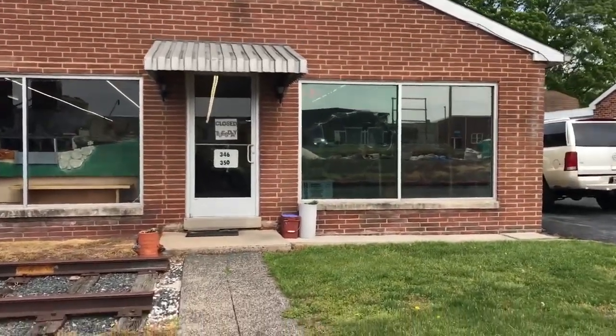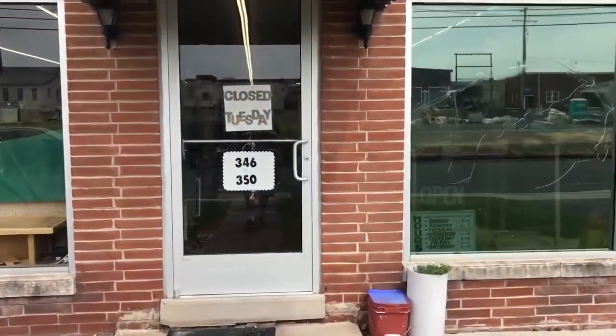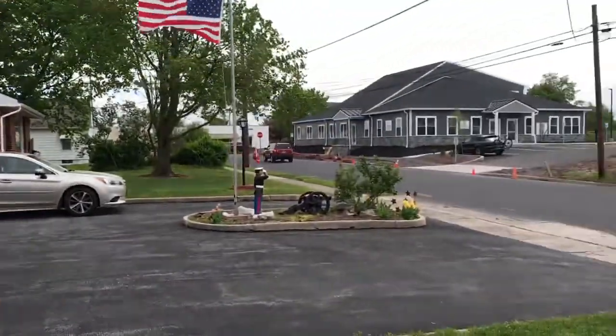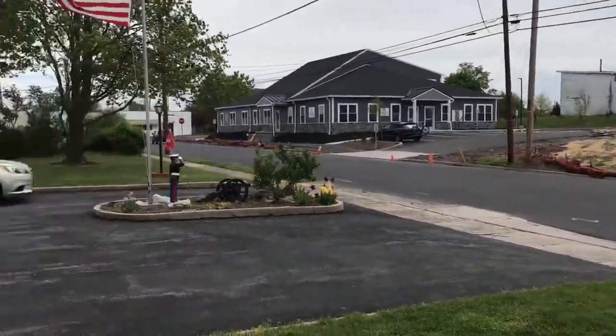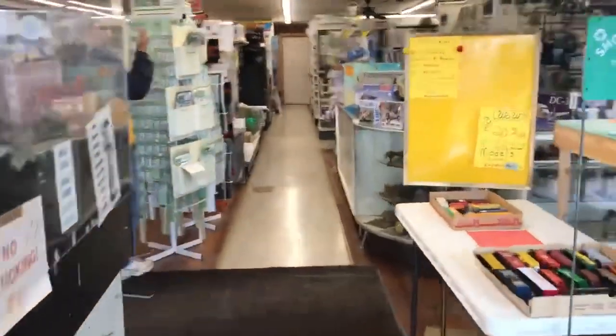Hobby shop. And once again, it's been about 6 months since our last visit. Let's see what's new in the hobby shop. And this hobby shop is on Water Street. In the old days, it used to be on Steinway Avenue. So let's see what's going on here.